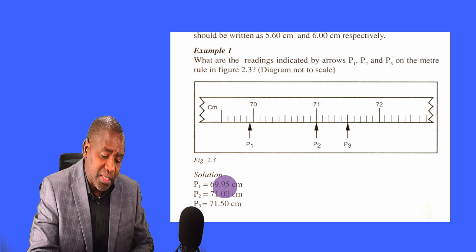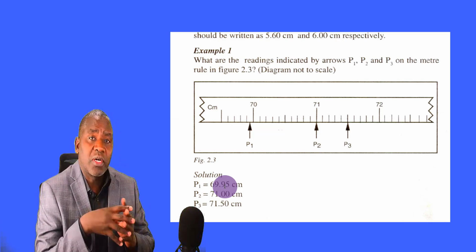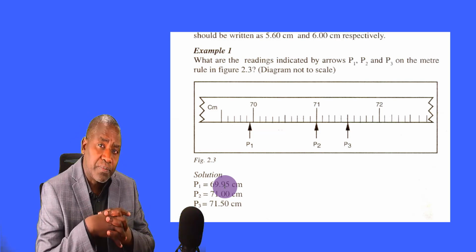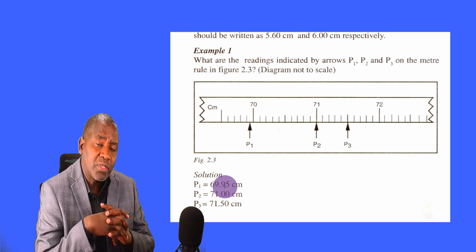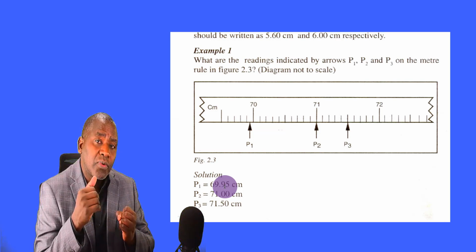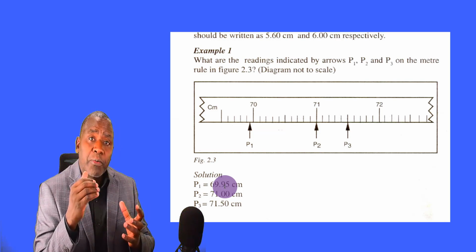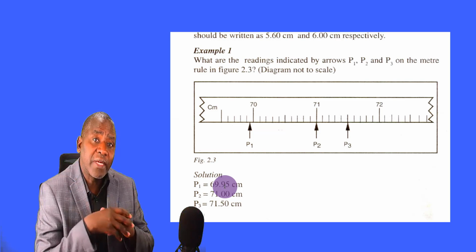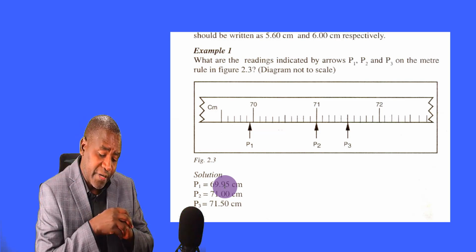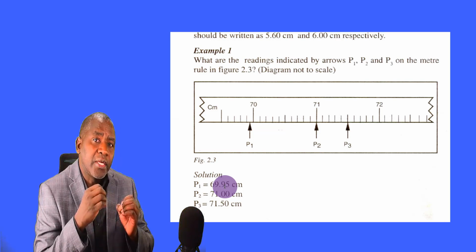The other one is in drawing of the diagrams throughout the whole textbook and even the new textbooks. These diagrams have not been drawn accurately or using the correct proportionality of the dimensions given. And here I have an example in book 2 where the measurements are clearly wrong.